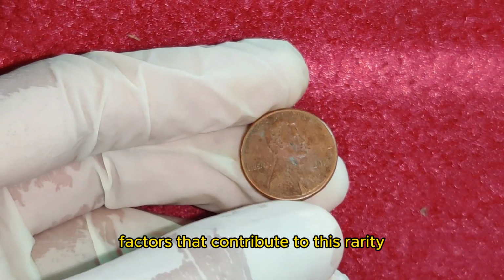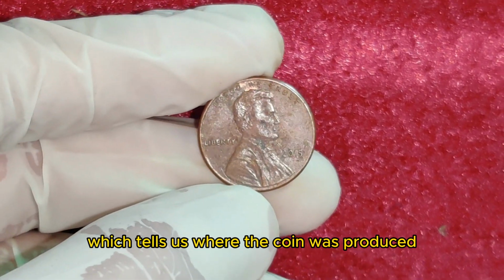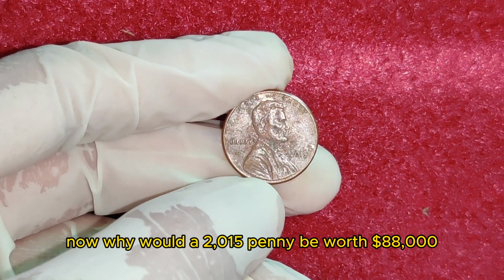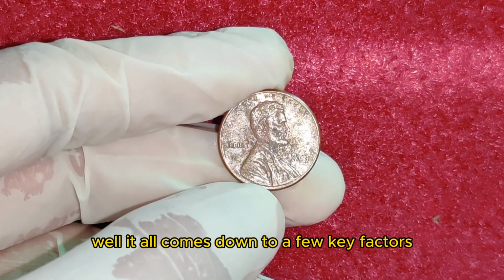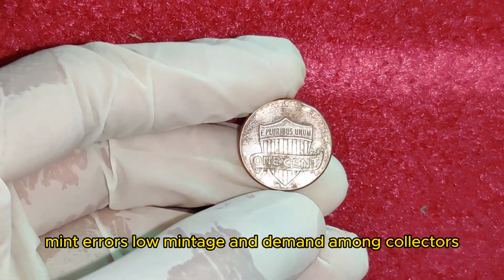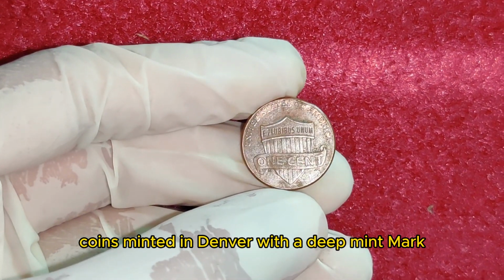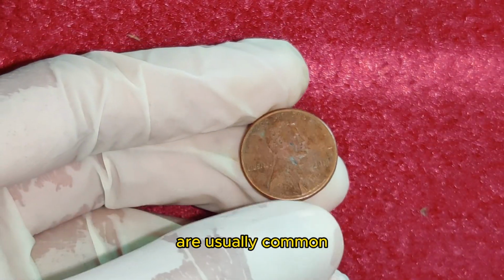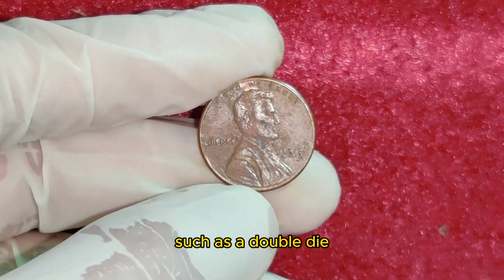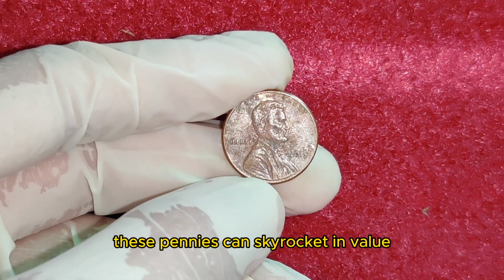One of the biggest factors that contribute to this rarity is the mint mark, which tells us where the coin was produced. Now, why would a 2015 penny be worth $88,000? Well, it all comes down to a few key factors: mint errors, low mintage, and demand among collectors. For instance, coins minted in Denver with the D mint mark or in Philadelphia with no mint mark are usually common. However, if there's an error during the minting process, such as a double die, off-center strike, or wrong metal composition, these pennies can skyrocket in value.